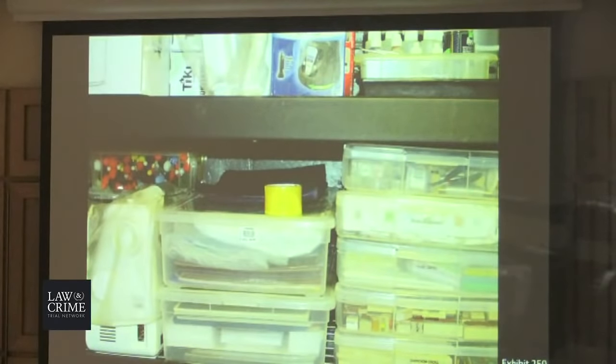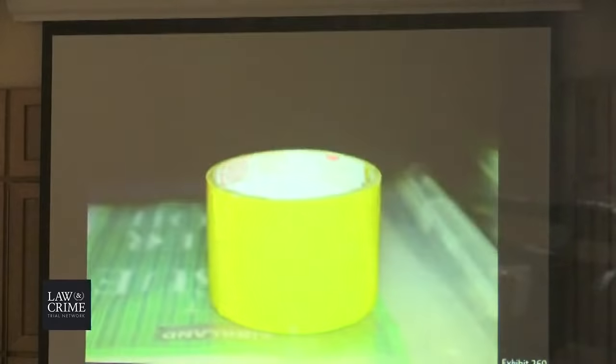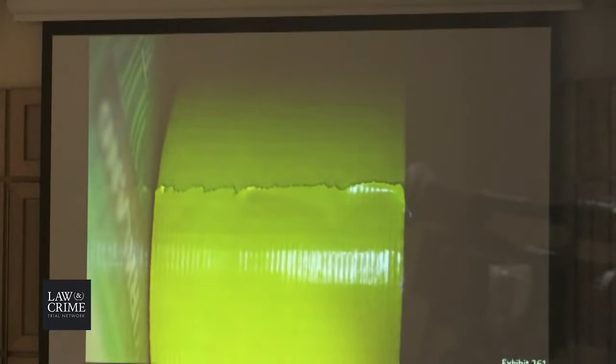Exhibit 259, what is that display? Exhibit 259 displays a yellow roll of duct tape that I observed on the shelf on top of one of the translucent bins, as we see in this photograph. Exhibit 260. This is a close-up photograph that I took of the yellow duct tape. We can see here that the cut end of the duct tape is visible. And again, 261 is another photograph of the cut end of the duct tape.